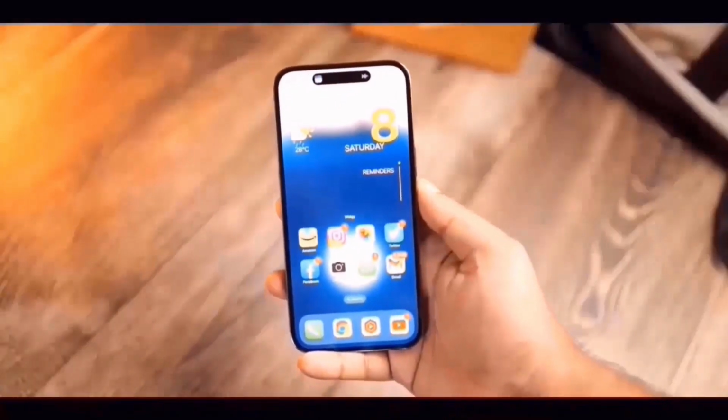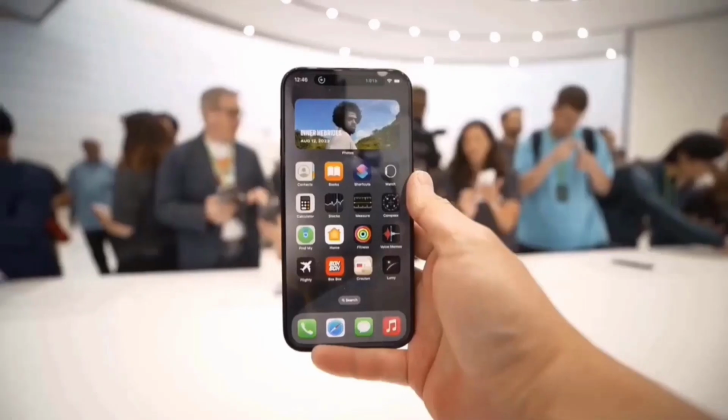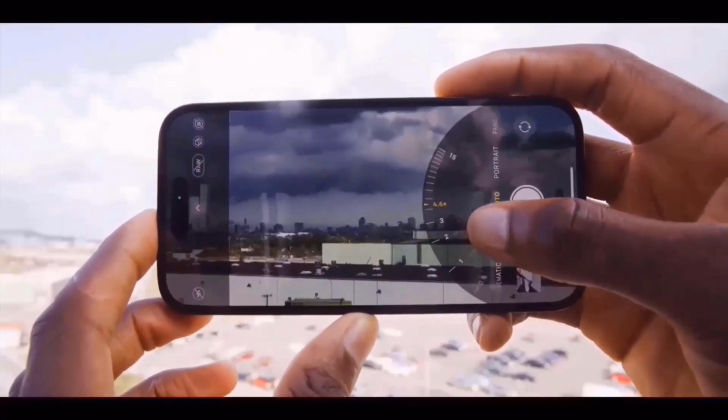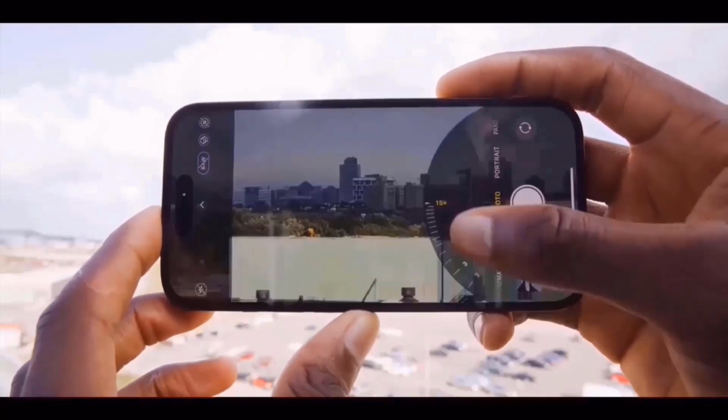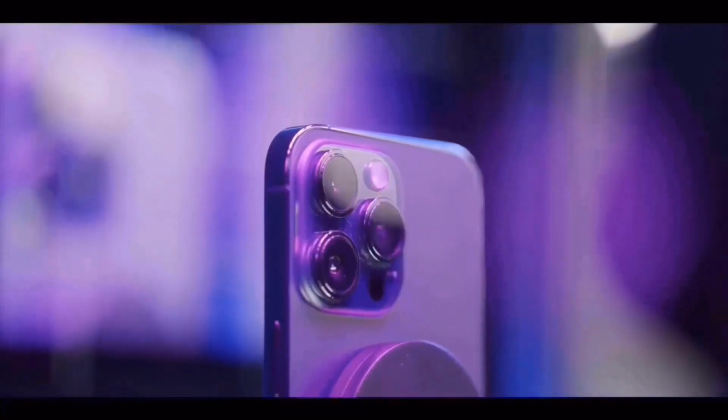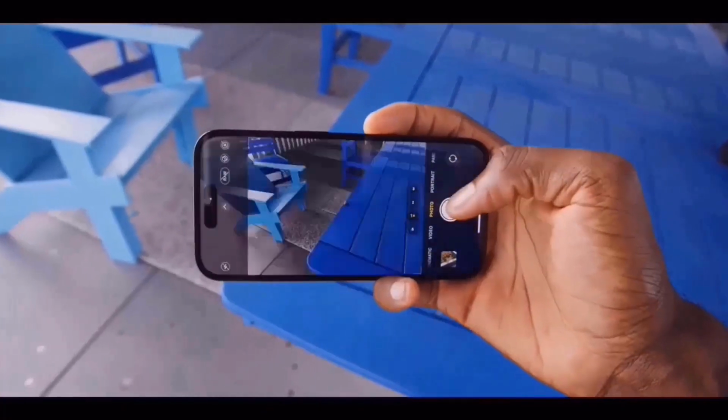There is a big one when we speak about camera improvements. From 12 megapixels to 48 megapixels, the telephoto lens jumps. Particularly for zoom pictures, it is a huge jump. The sharpness should be significantly different whether you're photographing distant nature or close-ups of concert stages.